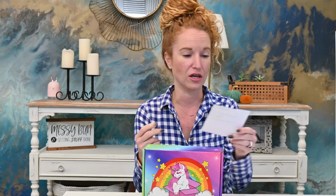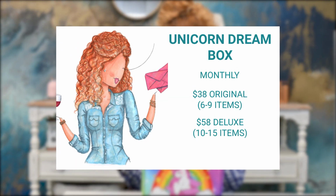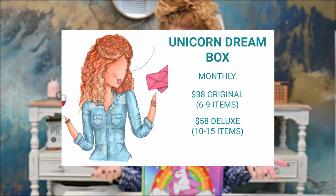This is Unicorn Dream Box. This box has two different options for kiddos. A $38 option, which you get 6 to 9 items, and a $58 option for a deluxe box, which you get 10 to 15 items, and it is a monthly box. I am showing you the $38 box here. It ships 1 to 2 days after you place your order.